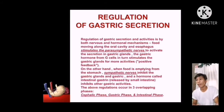And we proceed to regulation of gastric secretion. Gastric secretion is finely regulated by neural, hormonal, and paracrine pathways. During ingestion of a meal, the pathways can be activated by stimuli originating in the brain or stimuli originating in the stomach, such as mechanical stimulation, for example distension, or chemical stimulation, such as protein. The main secretagogues active at the level of the parietal cell are acetylcholine, a neurotransmitter, gastrin, a hormone, and histamine, a paracrine agent. Regulation of gastric secretion and activities is by both nervous and hormonal mechanisms.